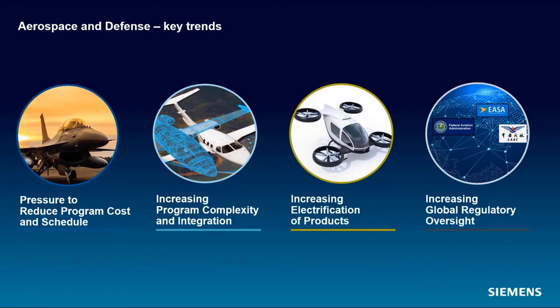We're also seeing more electrification of products. Some of this is driven by the desire for greener solutions. Some is driven by increased automation or autonomous vehicles that increase demand for software. And some companies are replacing mechanical systems, such as hydraulics, with electrical systems to improve reliability and maintainability.